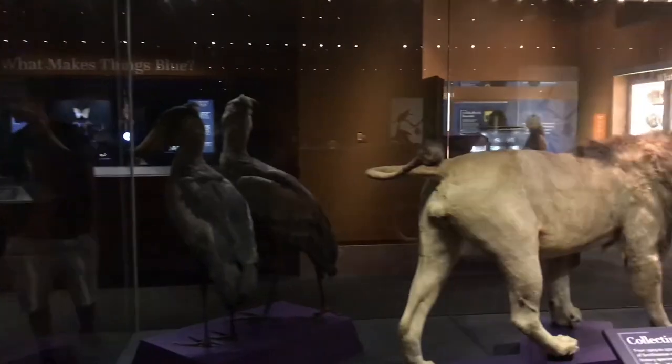Other items like these come from private collectors who make a donation or put them on loan with the Smithsonian so that people can enjoy them and then not just be shoved off into somebody's back room of their amazing house. Or a lot of times people will share things that they've inherited or been passed down as well.